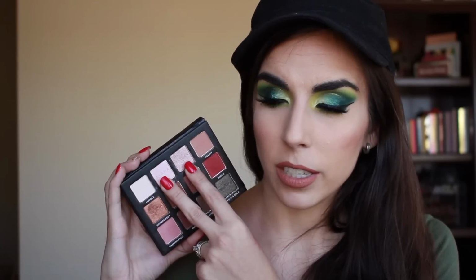One thing I will say though is that these two shades annoy me so much, and I know this is maybe because I'm just so far from neutrals right now. This is like a shimmer pink shade and this is like a metallic pink shade. But when you wet them on your eyes, there is such a slight difference. They're the same color, just a little bit of a different finish.